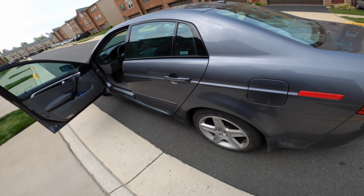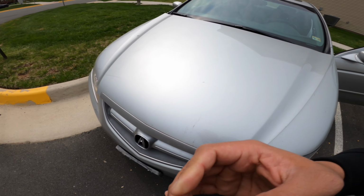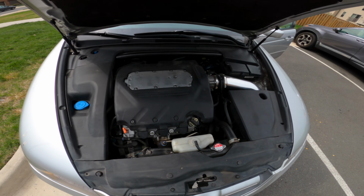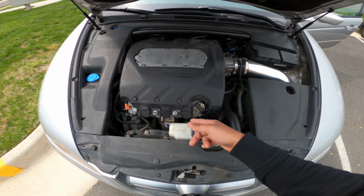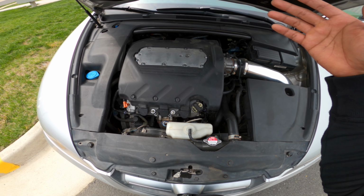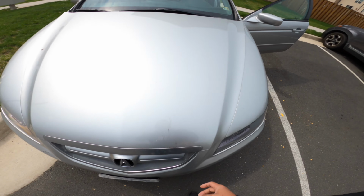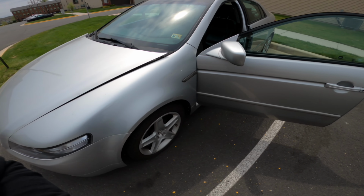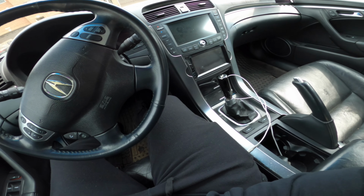Doing good. All right, this is my third gen base model. It's got a 3.7 manifold, 4-inch intake, pre-cat deletes, and that's it. Everything else is stock. Stock catback. And this is a manual too. His is auto, so.